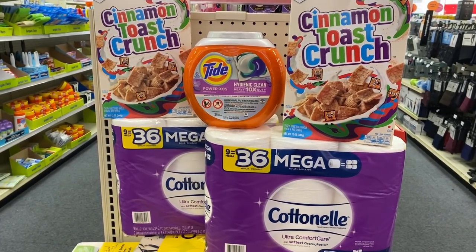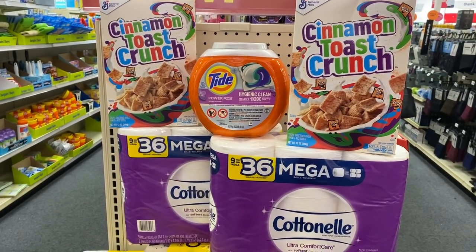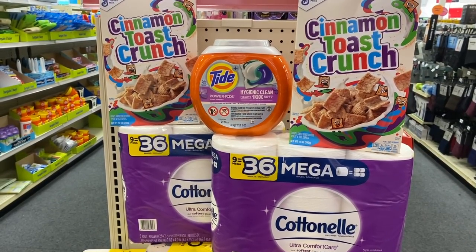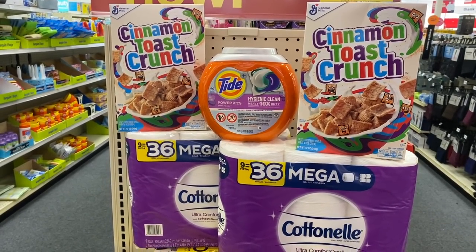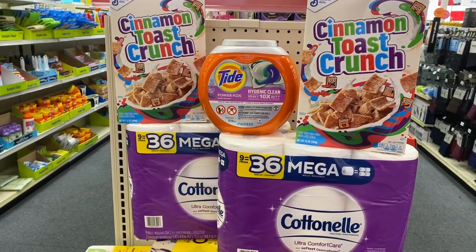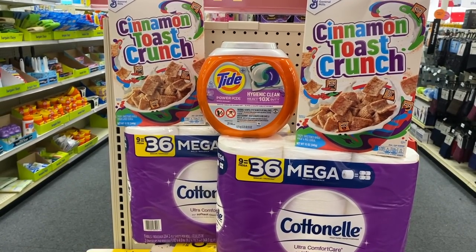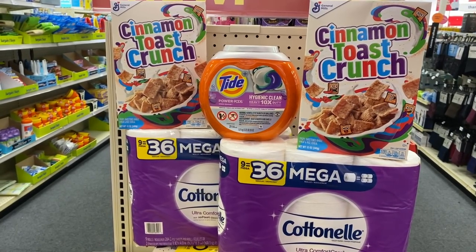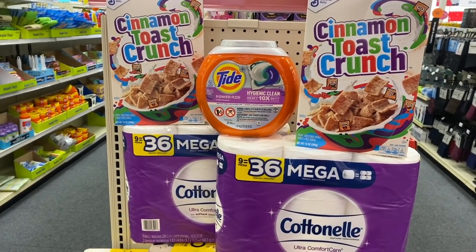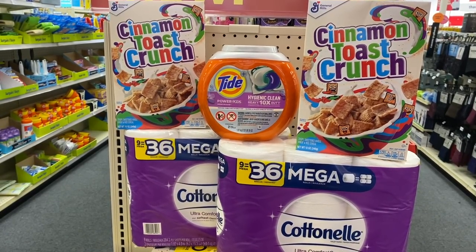So the first thing I am going to do when I go up to the register is I'm gonna enter in my phone number as normal. Then I'm going to allow my digital coupons for the Tide and the cereal to come off. After those two, I should be left to pay $31.90. I am gonna use my $10 Care Pass reward. I have a $10 Care Pass on this account, and I am going to be asked to pay the $21.90.